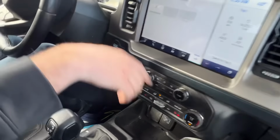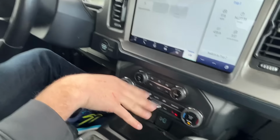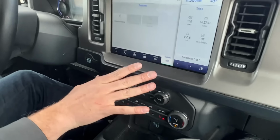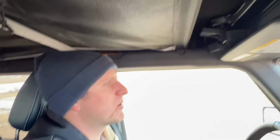It really is fantastic. The fan sometimes goes erratic on the automatic climate control. We have seen that a bunch of times for some reason. The Sunrider can be a little bit loud at speeds above 75 miles an hour. The hardtop's a little bit quieter.